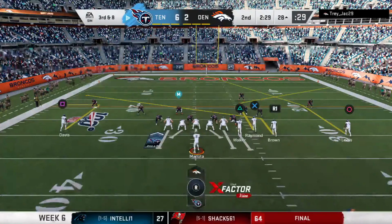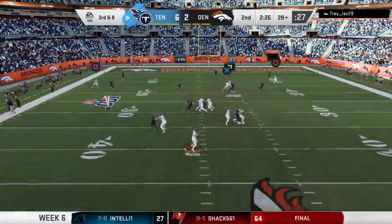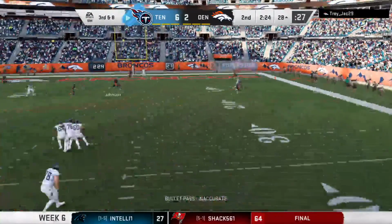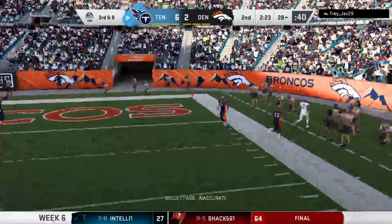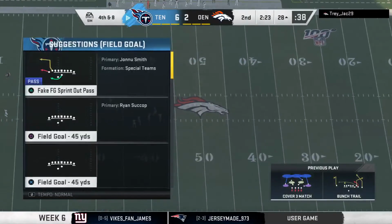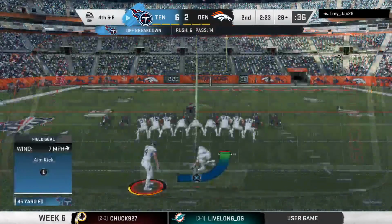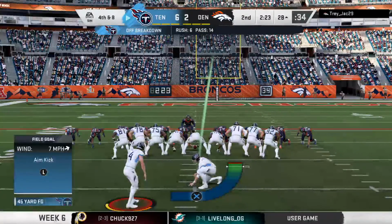Working out of the gun, Mariota. And that is incomplete. Had the right idea there, trying to throw it to the sideline, but he led him just a little bit too much, trying to get it out to his receiver. Ends up falling to the ground, incomplete.